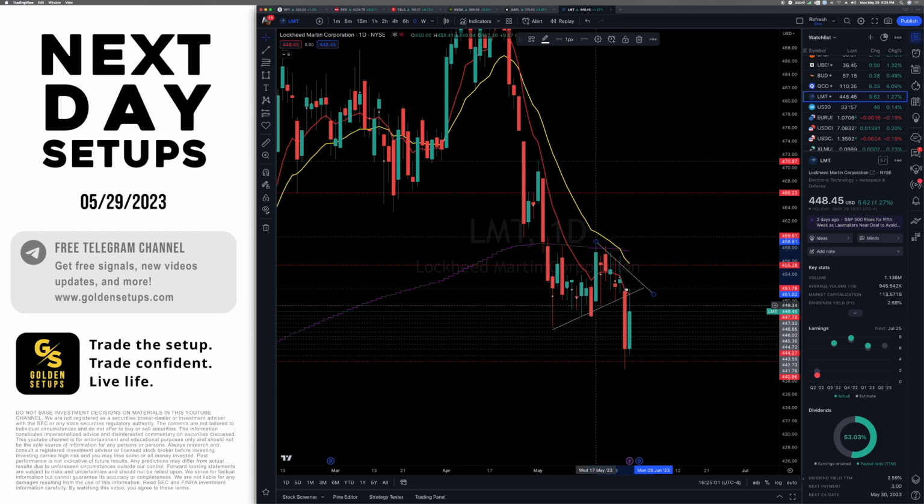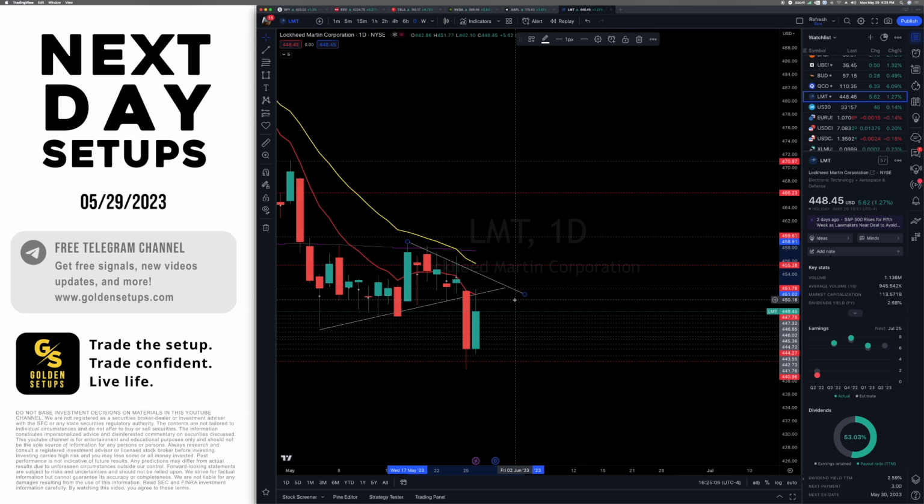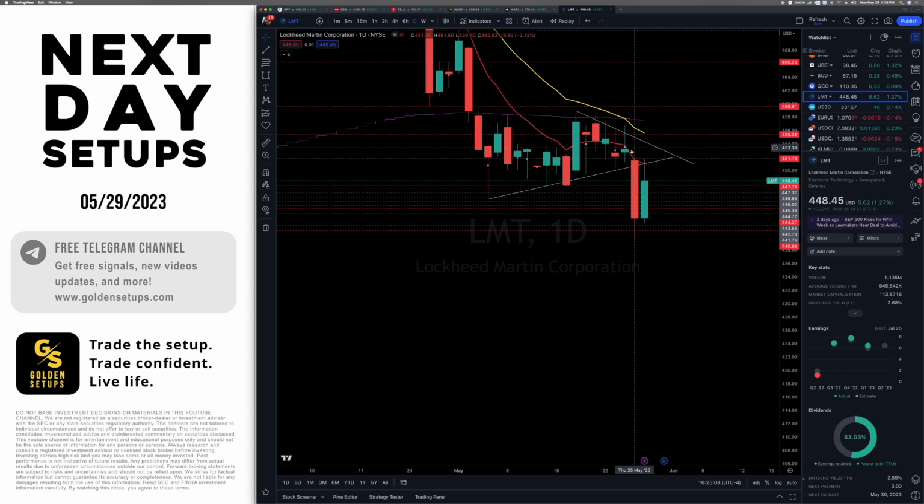It looks pretty weak. We dropped down below this trend line. We came back up and retested not only the trend line, but we retested the 9. That's this red line over here. My yellow line is my 20. My red line is my 9. We retested the 9 and the trend line, same place, and rejected off of there. So what we could be seeing starting tomorrow is the beginning of a 3-bar play if we're going to be weak.